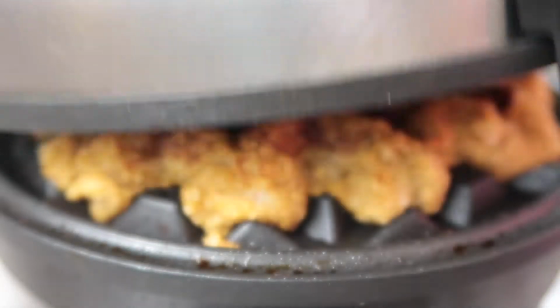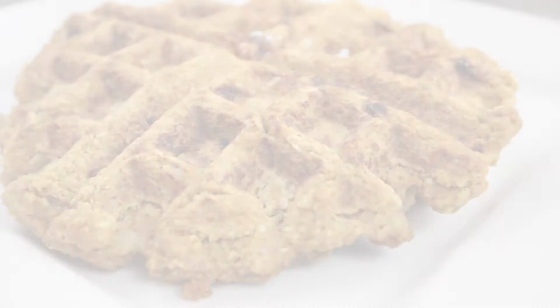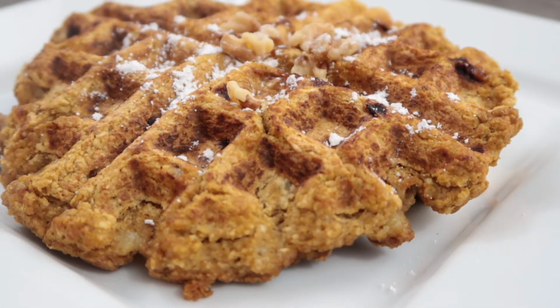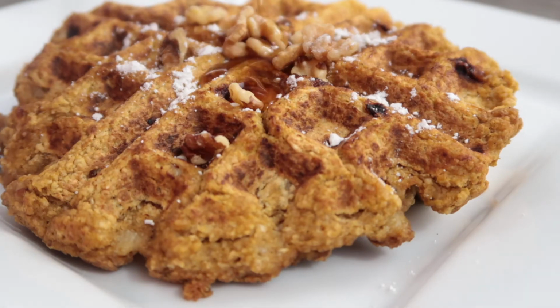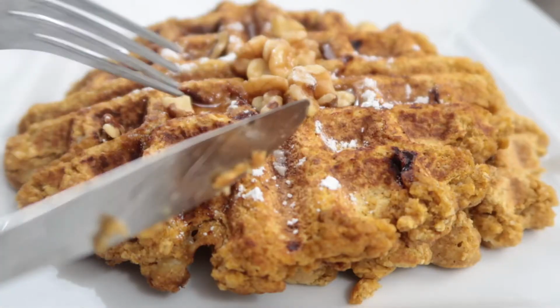Voila! Delicious pumpkin spiced waffles. I top mine off with powdered sugar, some walnuts, and of course, a ton of maple syrup. I hope you guys make these. They are a perfect breakfast.